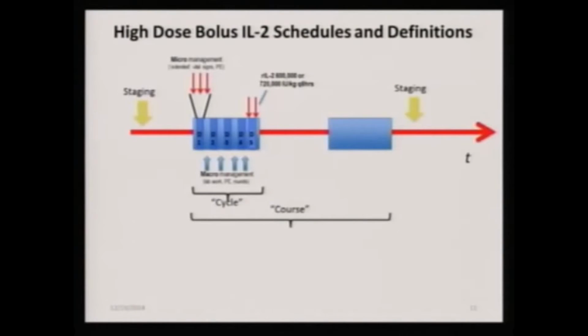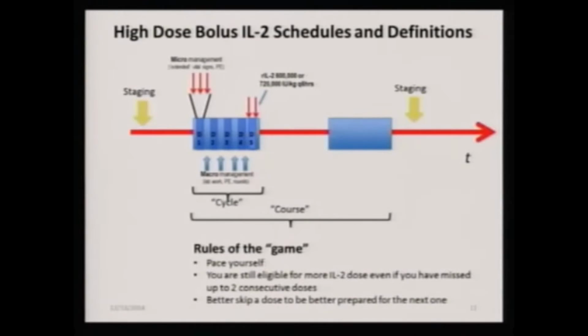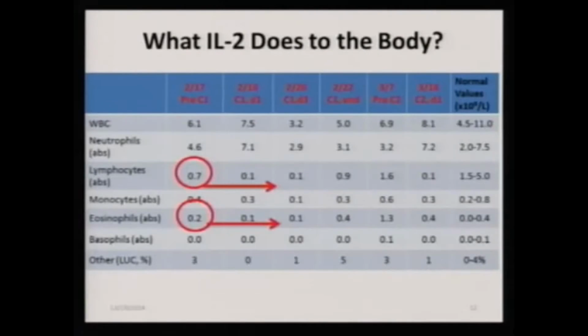Okay, so for people who don't know what high-dose bolus IL-2 is, it has been an FDA-approved therapy for 20 years. It's not for everybody. It is a very toxic therapy. Not everybody can do it. It is given in hospitalizations. A hospitalization is called a cycle. 2 cycles make a course, and we can evaluate things between every 2 courses. Okay, so this is what IL-2 does.